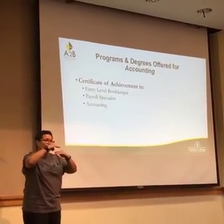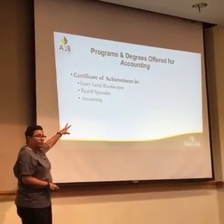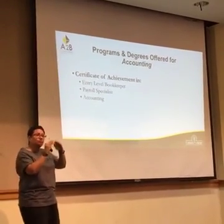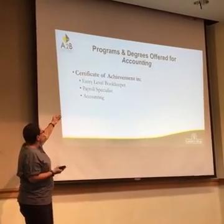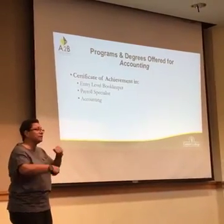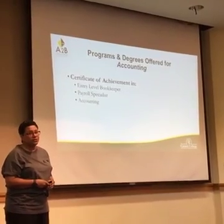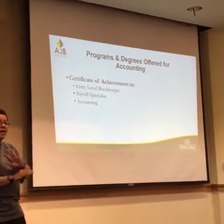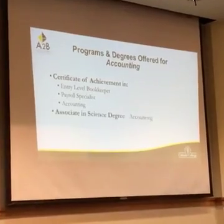We try to set these up so that they stack. So many of the core courses for the entry-level bookkeeper are the same for the payroll specialist. So then you just need a few more classes and you would qualify to graduate with an entry-level bookkeeper certificate and a payroll specialist certificate. And then with a few more classes, you would also qualify to get a certificate of achievement in accounting. So that's what we mean that they're stackable. Many of the core classes are exactly the same. And you just take 1 or 2 more classes after that.